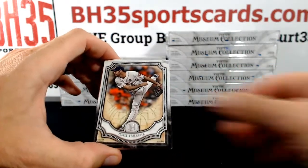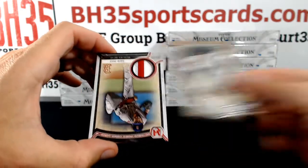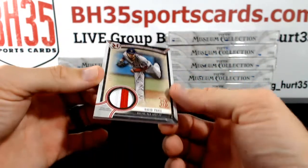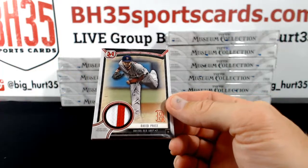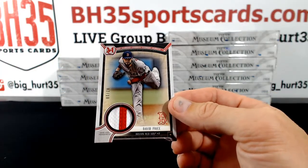Machado. Xander B. And upside down patch /10 for David Price, Red Sox. Yeah, what are you gonna do?